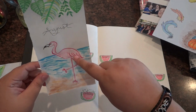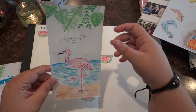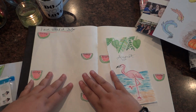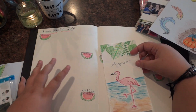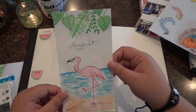And then if I really wanted to use this medium again, which is watercolor, I would just make it on a larger scale, and then I would glue it down on the existing paper and mark it off maybe with washi or whatever, so that I still have a larger scale picture that matches this book, but I still got to use my watercolors.